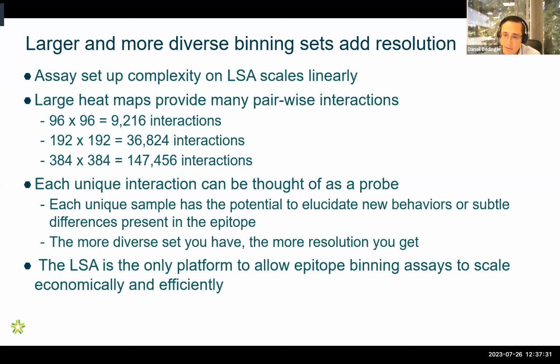But if you have a diverse set, so you have 96 antibodies that bind to a wide range of epitopes, you start to uncover subtle differences between them based on their shared competition profiles, because each antibody that you inject or use in the assay can potentially reveal differences in the others.